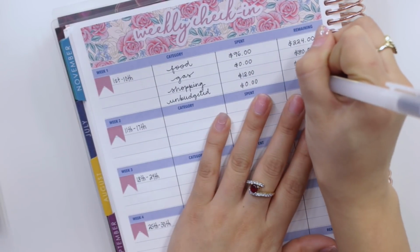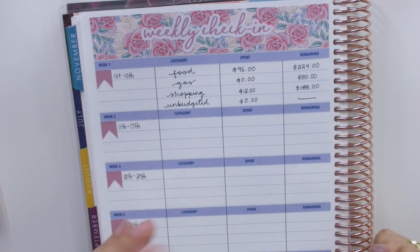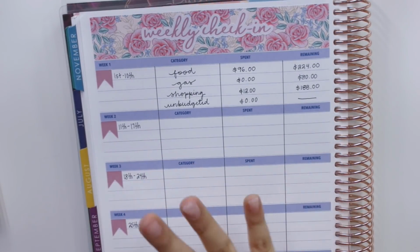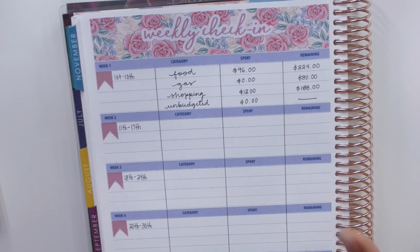And then I do like to just put a dash here because I don't budget anything for unbudgeted expenses. But if you guys are wondering where the money would come out if I had unbudgeted expenses, I do tend to have some sort of buffer in my account that you guys of course don't see because I don't disclose my income, but that is sort of where the money comes out of. So that's basically it for the weekly check-in part of this video.